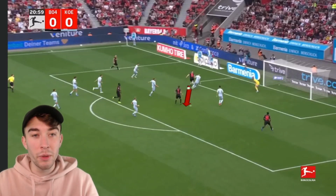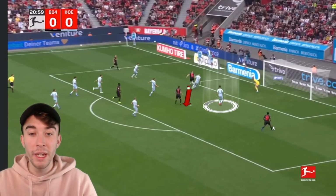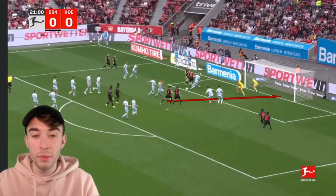Now he plays a lovely little back heel pass to Hoffman, and what we can see is that this poor old fullback, if we quickly mark him, is 2v1 at the far post. He can't go close to Hoffman because he's scared of Frimpong. He can't go close to Frimpong because he's scared of Hoffman. Indecision allows Hoffman to get a little bit of space on the ball. And what does he do with that bit of space?